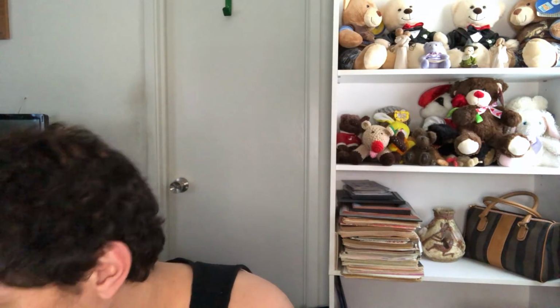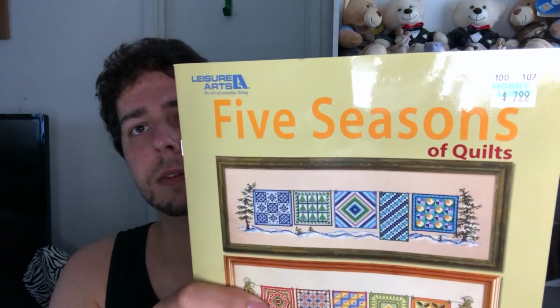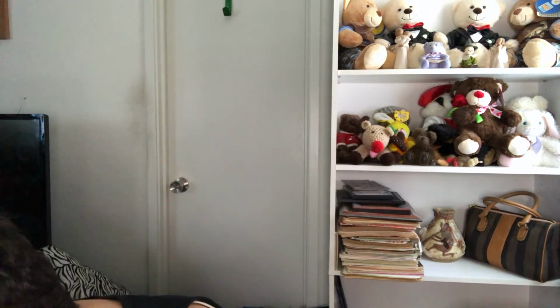And that is, well, no, that's not all. So I know that I talked about buying that 5 Seasons of Quilts book. It's also by Leisure Arts. Got it at Hobby Lobby. It's Hirschner's Leisure Arts 5 Seasons of Quilts. And I'm pulling it up here.